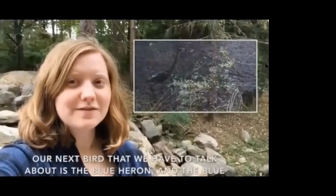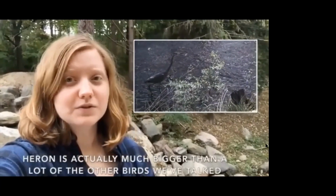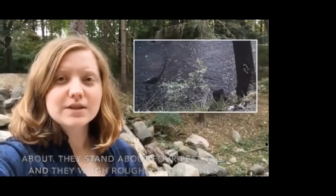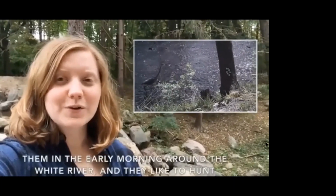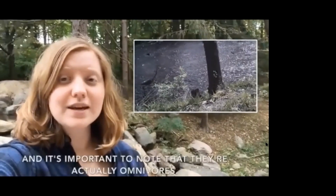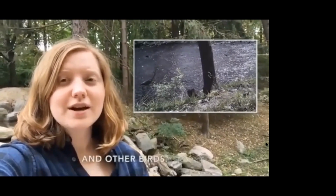Our next bird that we have to talk about is the blue heron. And the blue heron is actually much bigger than a lot of the other birds we talked about. They stand about 4 feet tall, and they weigh roughly 5 pounds. They inhabit the waterways around central Indiana, and so you can find them in the early morning around the White River, and they like to hunt during the day. And it's important to note that they're actually omnivores. They eat plants in addition to small reptiles, amphibians, fish, and other birds.